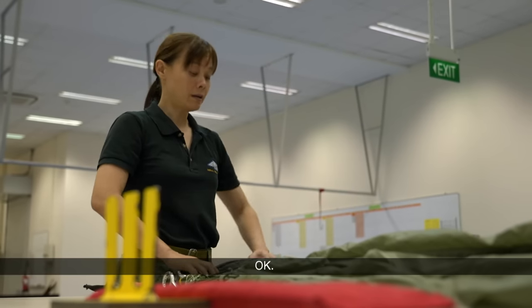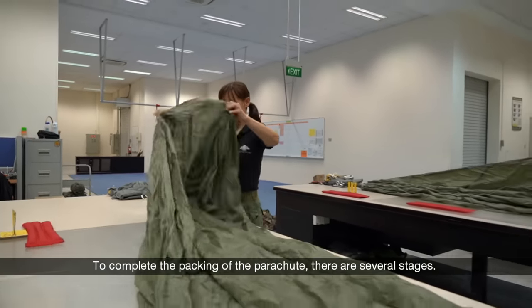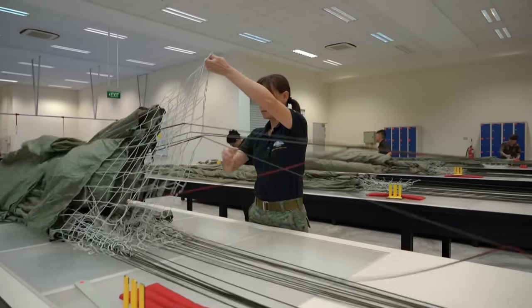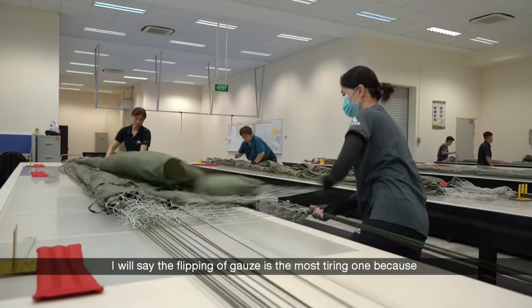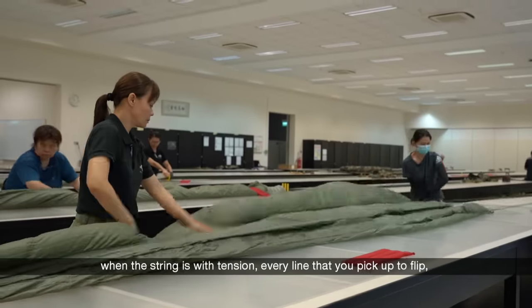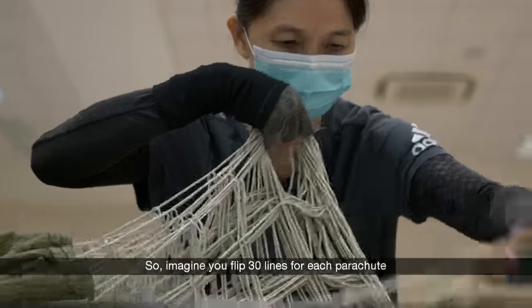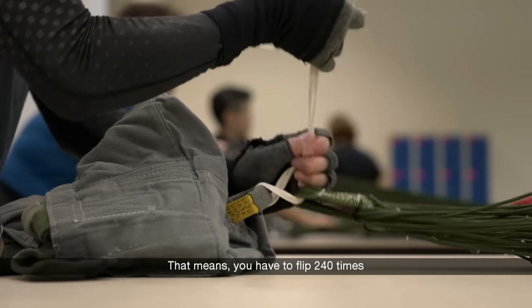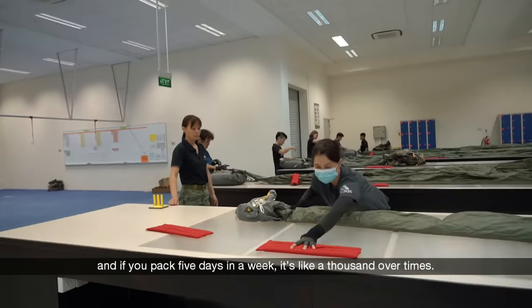To complete the packing of the parachute, there are several stages. So every stage has to go through a second layer of check. I would say the flipping of gauze is the most tiring one because when the string is under tension, every line that you pick up to flip, you need a certain amount of strength. So imagine you flip 30 lines each parachute and one day you pack 8 parachutes. That means you have to flip 240 times. And if you pack 5 days in a week, it's like over 1,000.